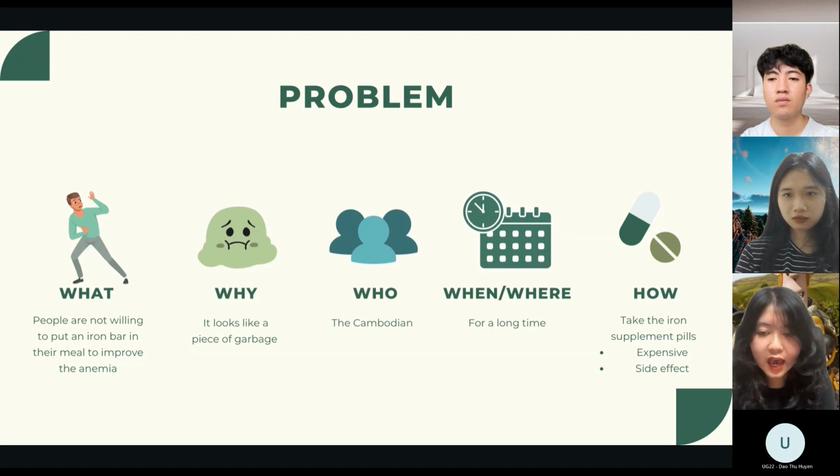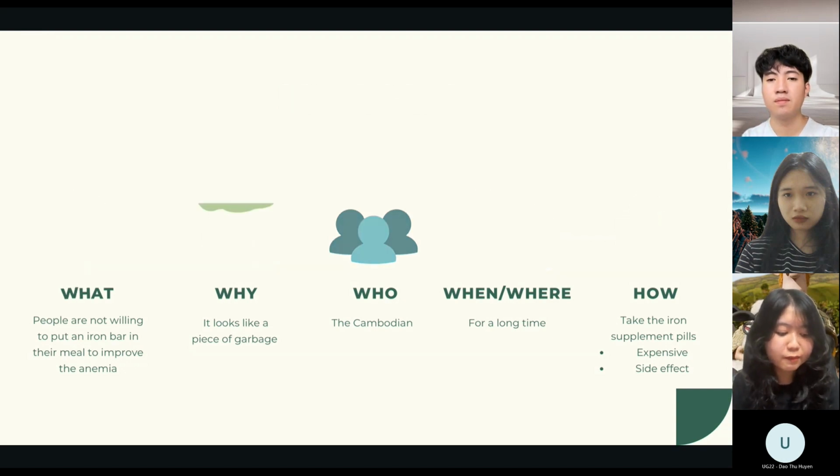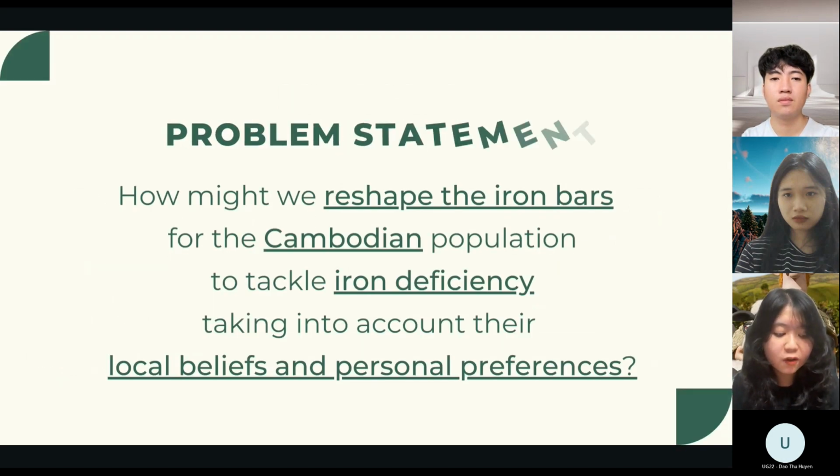Take the medicine. However, the solution does not suit the living conditions of the Cambodians because it's usually very expensive and causes various side effects. So the complete problem statement would be: how might we reset the iron for the Cambodian population to tackle iron deficiency, taking into account their local beliefs and personal preferences.